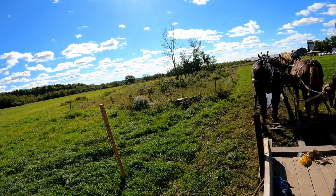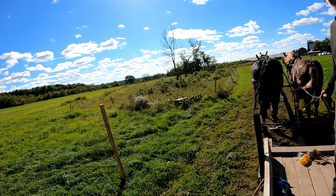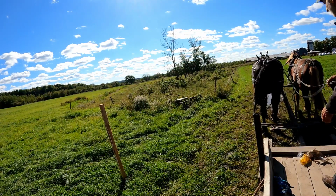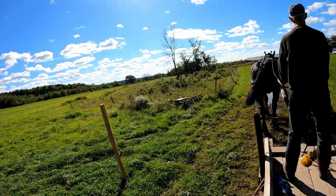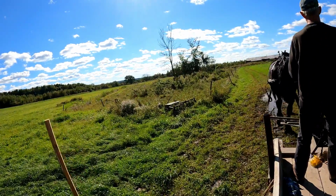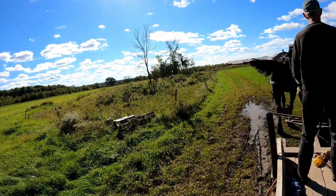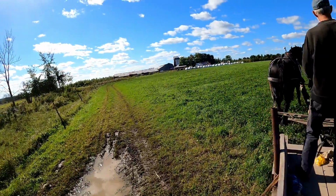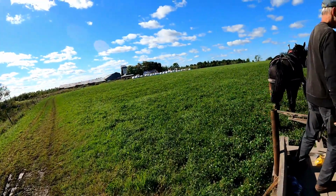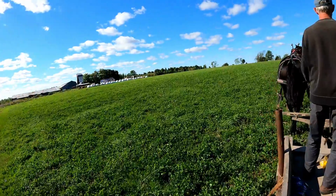Hey, this fence post isn't in very good. Oh, that's right. That's the one I didn't tighten up. I'll swing around and tighten up these last two. Cuff stop. That's right. Give it. Give it.